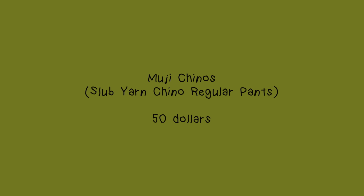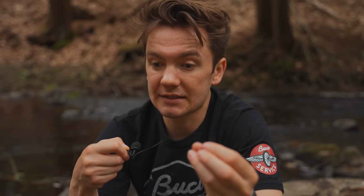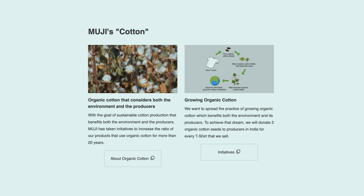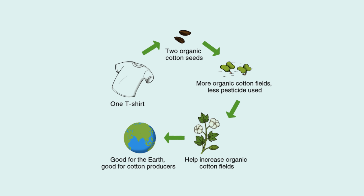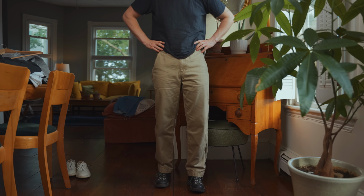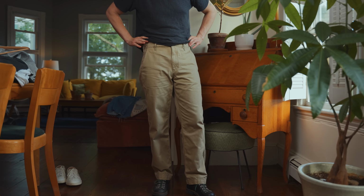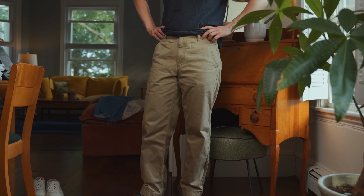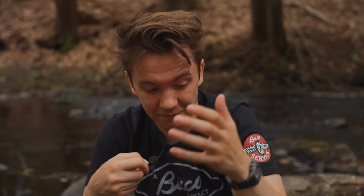And then we have Muji. After seeing the 2 pairs of pants side by side, reading about Muji, reading about Uniqlo, it seems like Muji cares more about what goes into their clothing and how it gets into their clothing. I can't say for sure, but it seems like that. And they care about the end consumer in a different way than Uniqlo. 2 different philosophies about making a pair of pants.